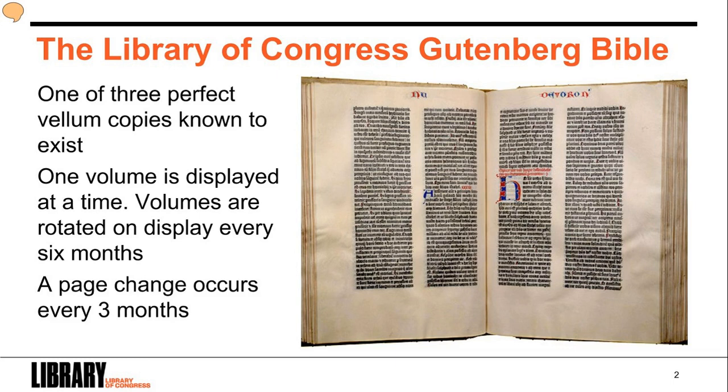Light levels in the case are set at 5-foot candles with timed outage when the library is closed to visitors. A page turn occurs every 3 months, and each page displayed is logged to document exposure. The volumes are rotated on display every 6 months. This allows the benefit of keeping each volume closed in storage a majority of the time.